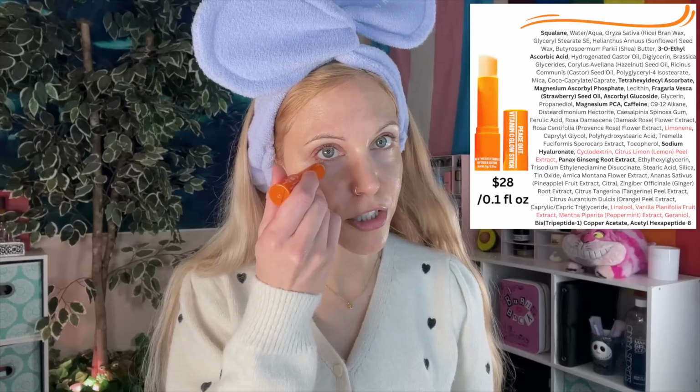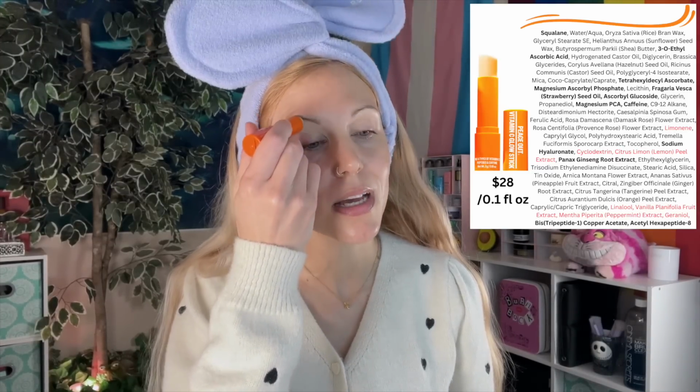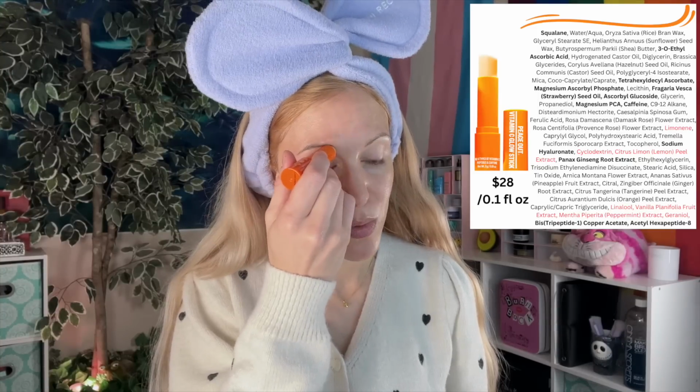Why not call it a vitamin C eye stick to make this a little more clear? It also had an issue when I first opened it. This part, the stick part, was stuck inside the cap, so I had to hold the cap on it and tap on the top. And considering that I just said that eye creams are affordable and last a long time, the price per ounce on this one is pretty high.